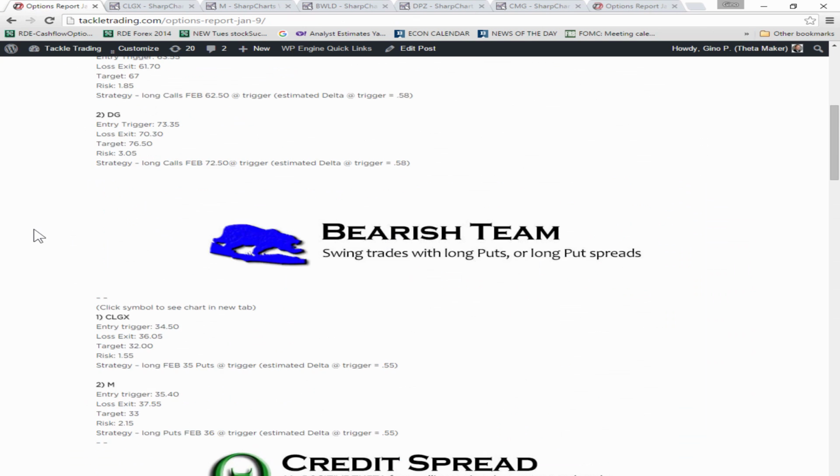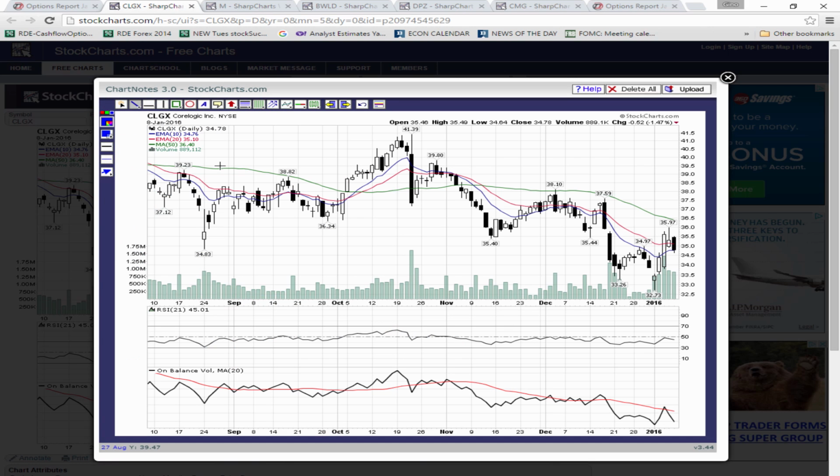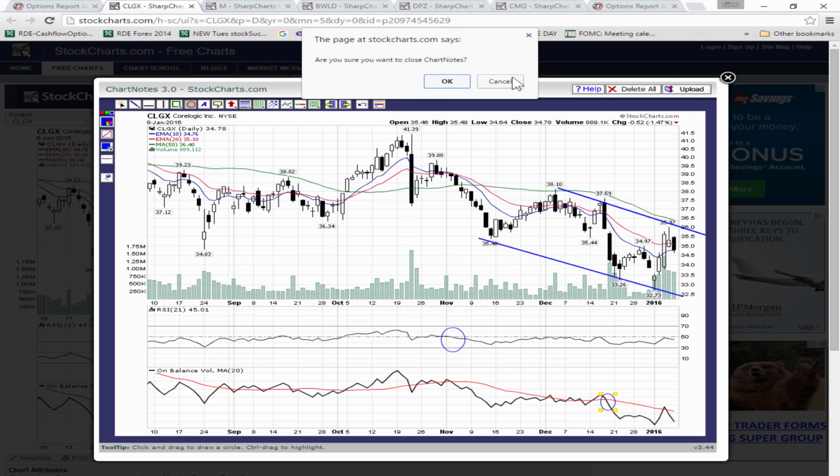Who is on the Bears team? Here we are, CLGX, otherwise known as Core Logic. Nice downtrend. Look at this nice downtrend here. Look at this nice channel. A lot of room to the downside. This could probably go down to the 3250 on the next leg down. Again, not only is it in a down channel, but it has been relatively weak back here, and the volume really got weaker right there. So volume on the downside, bearish trend, good candidate for puts.